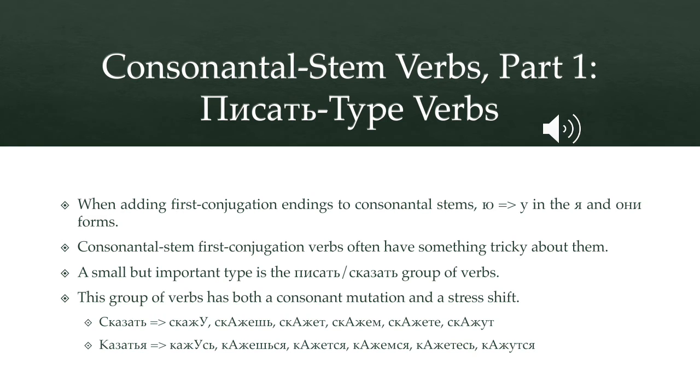So they can really catch you out if you're not paying attention. The textbook gives you pisat to write as its example, and I'm going to go through skazat to say and kazatsa to seem, which conjugate in exactly the same way, but because it's so tricky, it's good to see several examples. So skazat becomes ya skazhu, ty skazhesh, ona skazhet, my skazhem, vy skazhete, oni skazhut. Note that we have this consonantal mutation, z becomes zh, and this carries on all throughout the paradigm. It happens in all forms of the verb. Also, we have the stress shift in which the ya form has an end stress and all the other forms have stem stress.